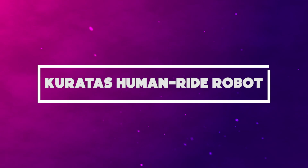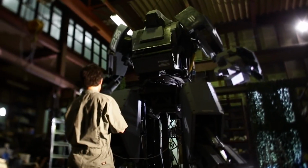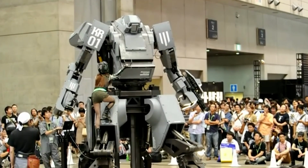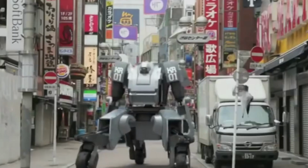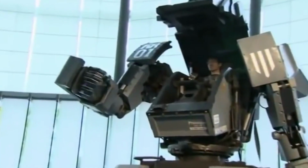KURATAS Human Ride Robot. The KURATAS, a 12-foot robot that you can ride in, isn't playing around. This is the point at which things become serious. A person sits inside this gigantic 12-foot tall robot controlling all of its motions. It goes slowly, about 6 miles per hour, but it may be loaded with whatever you choose. The rider boards the robot, clicks a button, and enters the cockpit, where they can control the robot.